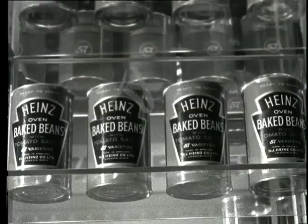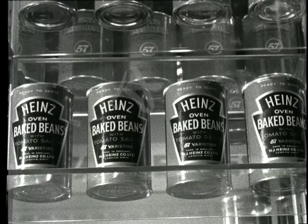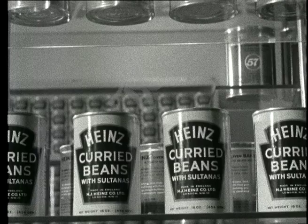You know, I believe one could use these beans more adventurously than just on toast for tea time. I mean, one could put them on top of hamburgers, or in a stew, or in a casserole with bacon and onions and grated cheese. There are dozens of ways in which these beans can make main dishes more interesting and more nutritious.